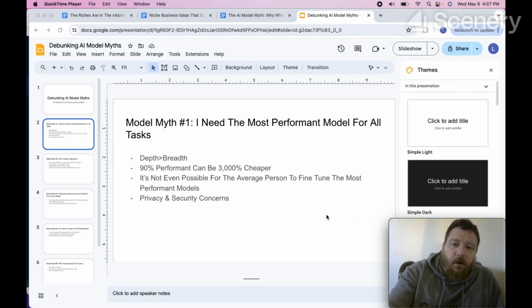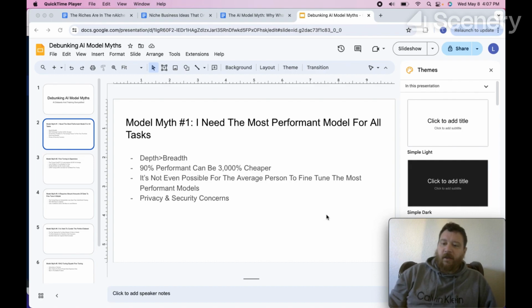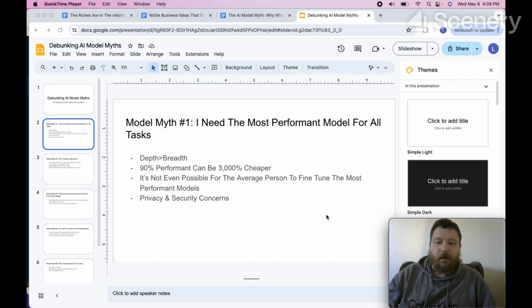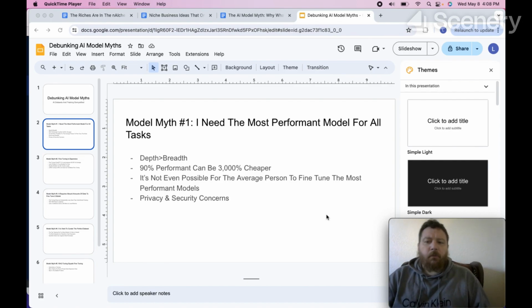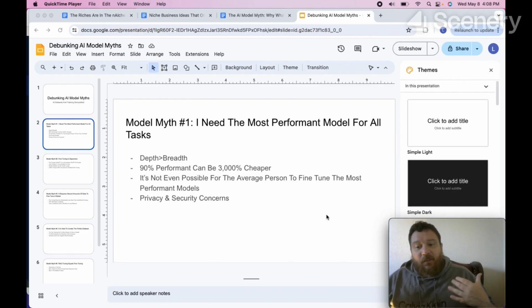Myth number one is that you need the most performant model for all of your tasks, that you always need ChatGPT 4 or Claude Opus or whatever the most performant model is at the time. My first argument here is depth over breadth. What I mean by that, very specifically when it comes to AI, is that if you look at various models and various industries, I always bring up, and I like this example a lot because it's the one that has so far adopted AI overall very well, the medical industry.